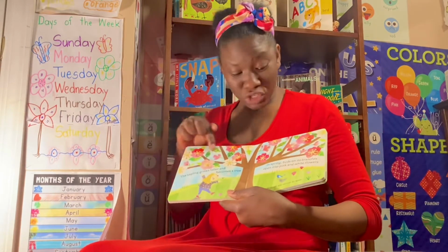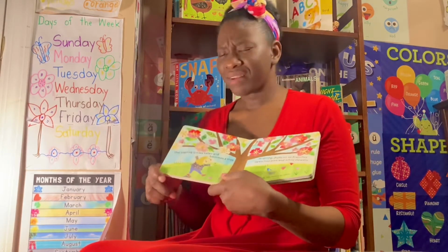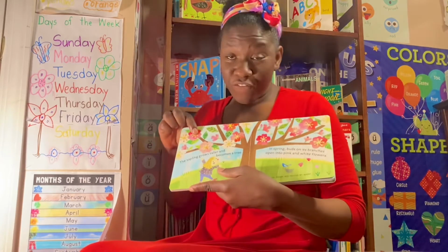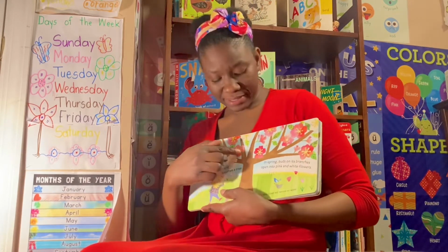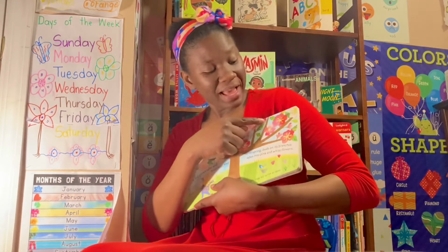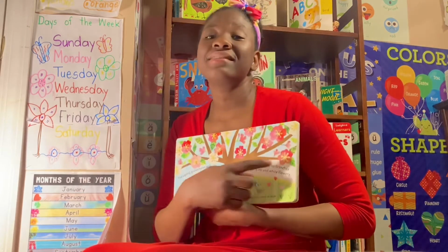So, let's count how many flowers we see. And here's an interesting fact. Each flower will become an apple. So we're going to guess about how many apples will grow on this tree. Count with me. 1 apple, 2 apples, 3 apples, 4 apples, 5 apples, 6 apples, 7 apples, 8 apples, 9 apples, 10 apples, and so on up to 21.